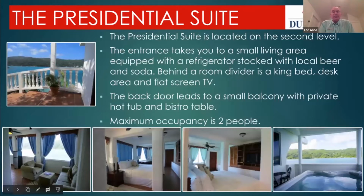As you're going up, the first level that you'll get to is where the presidential suite is, pretty much just on the second level, and you have a beautiful room here. You have a small living area equipped with refrigerators, and in all our suites we keep the refrigerator stocked with local beer and soda, or whatever you might want. There's a room divider with a king bed, a desk area, and a flat screen TV. And then amazingly, you walk out the back door, and there's a little private balcony with its own hot tub and sitting area. And this room has a maximum of 2 people in it.